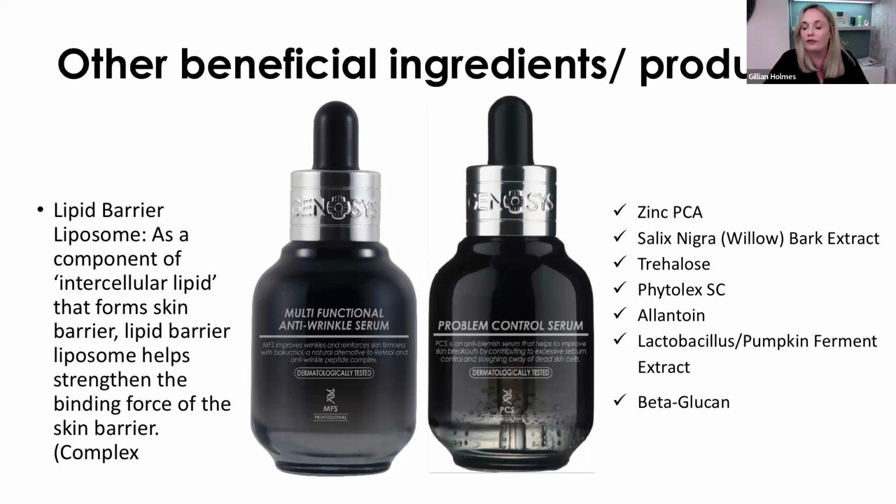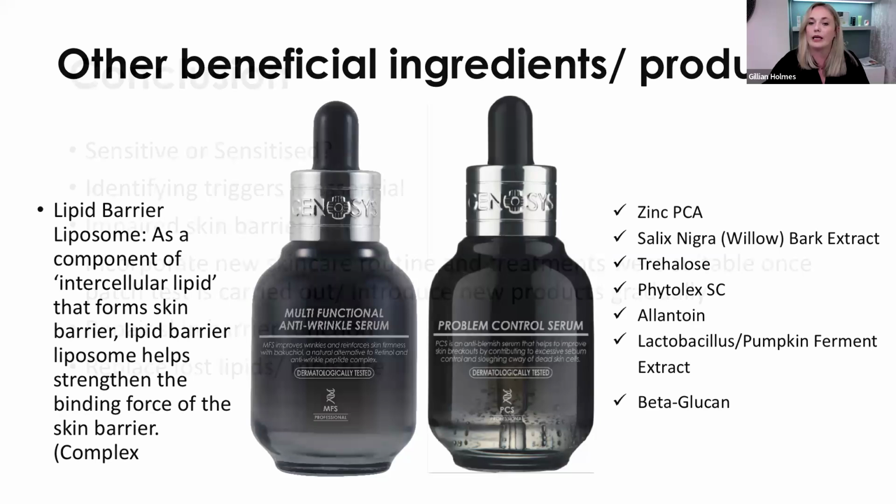You also have willow bark extract in there, which is your anti-inflammatory. It also helps with abnormal desquamation of cells, so it helps to slow things down. It works as an exfoliant, but a gentle exfoliant. Allantoin for moisture retention. Again, you see beta-glucan in there and your pumpkin ferment extract. But this is where you may want to use different products depending on their particular symptoms.